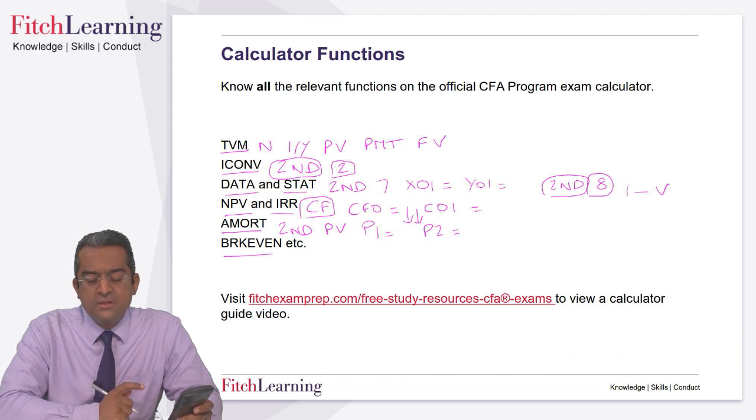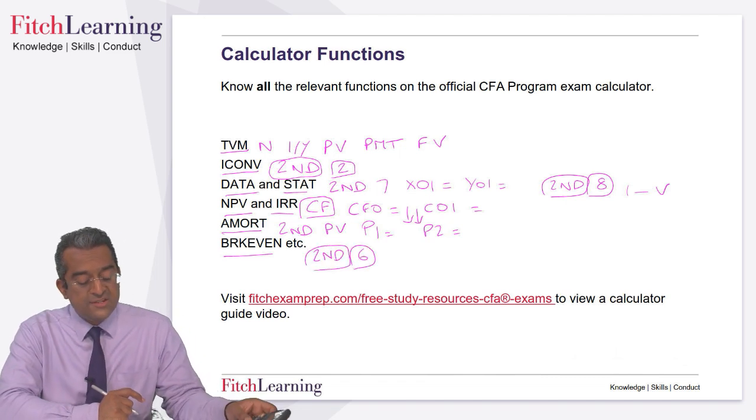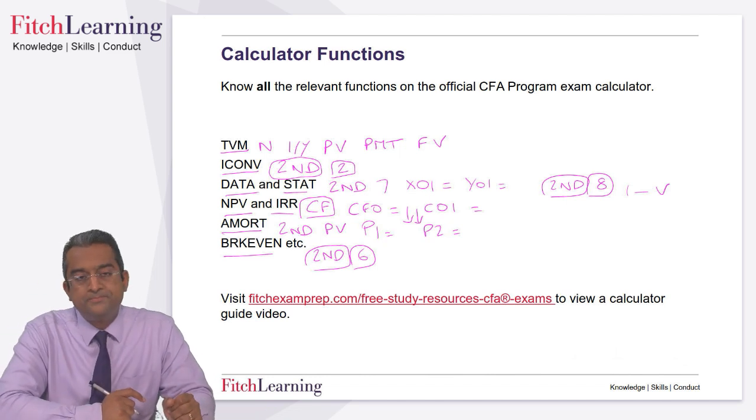Okay, so it's a bit of a reminder really, okay? You need to be able to use the calculator efficiently. That's going to save you so much valuable time.